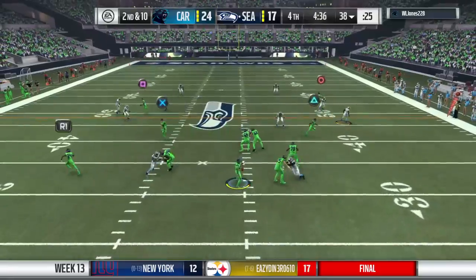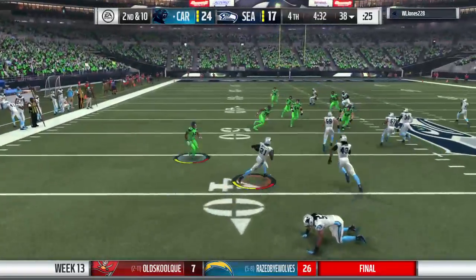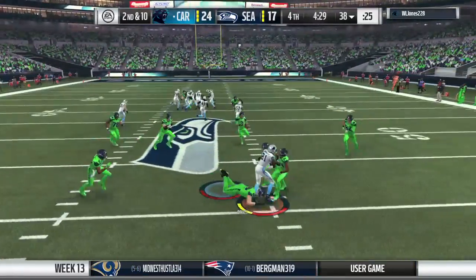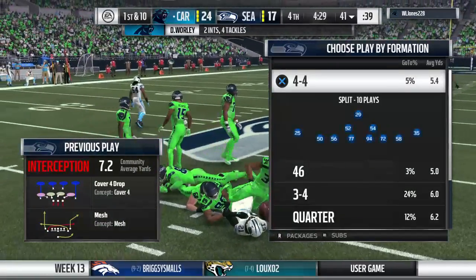2nd and 10 now. Wilson. He'll rifle this one deep right side, and Wilson's going to be intercepted a 3rd time. Darryl Worley, the rookie, picked it, and they will set up shop at their own 41-yard line.